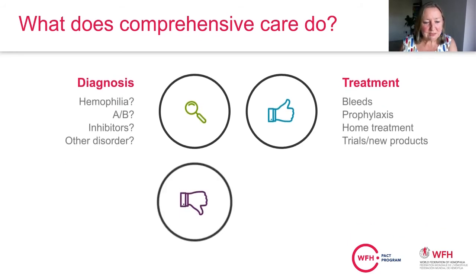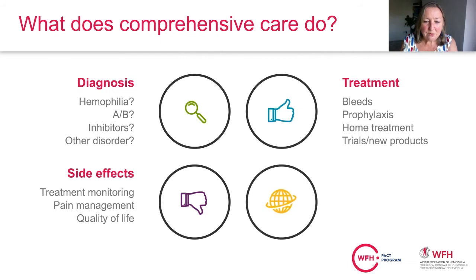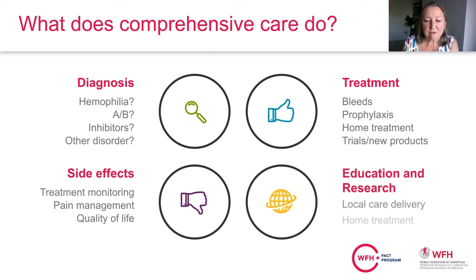I said earlier, we need to think about the side effects of treatment. So monitoring the treatment that we're giving at the time of surgery, making sure we've got good levels, but also thinking about the sort of softer aspects of living with a bleeding disorder, including pain management, not just in the acute bleeding phase, but later on when patients have arthropathy, and also quality of life. And as I said earlier, not just of the person that is affected, but also the impact on the family. And most of that is done through education and research.